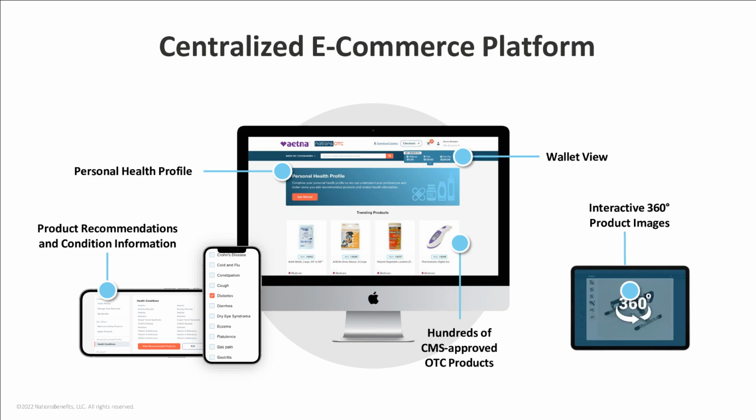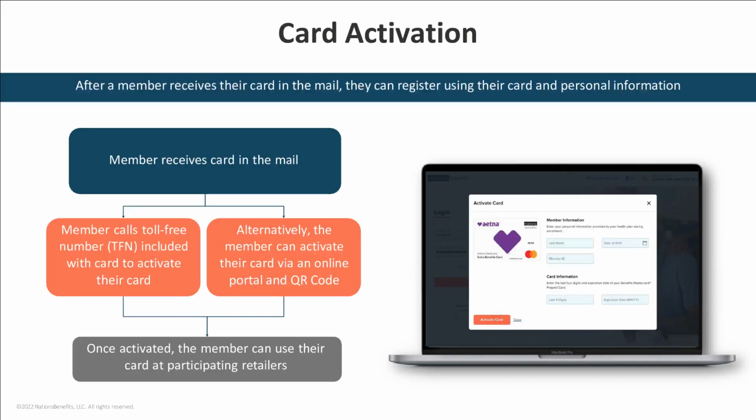There are also recommendations. So if they have a specific chronic condition, there is a listing out there that tells them things that might be able to help them in their health journey, and what they can use this card to buy. So that's basically what the member website would look like.